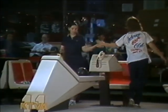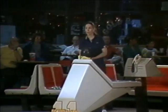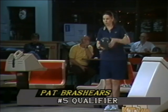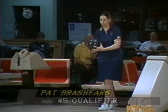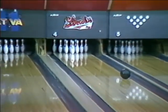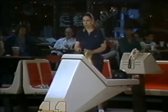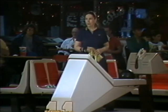Okay, this is an awful important shot for Pat. If she goes 9 spare or just gets any type of spare, she's still 5 pins down. But if she gets a strike right here, she has the potential to go 5 pins up. Important shot. Must strike right here. 6th frame. East 40 Bowl. Pat Brashears. No. Doesn't get it. Yeah, she's just not hitting that mark. Okay, she's still not out of it though, Kelly.